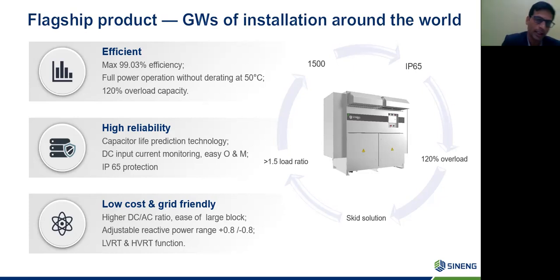As we are using this 3-level topology, we are able to achieve maximum efficiency of 99.03%. It has capacitor life prediction technology, and to make O&M easy, we are keeping all the key components front facing. And by using this, we can build large block sizes like 6.25 megawatt and 12.5 megawatt block size.